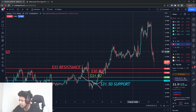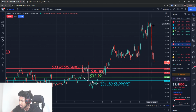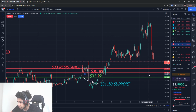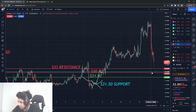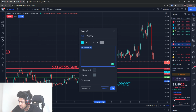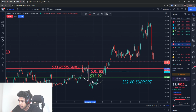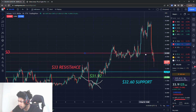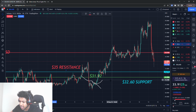Then it had that secondary run here. But now that we're getting a heavy pull down, I consider this crashing. It went from like $38 to about $33. So this is a crash to me. Let's move these levels up. I'm going to drag the support down and put it at about $32.60. That's our first new level. I'm going to take one of these resistance levels off and drag the resistance level up to about $35 even. These are all new levels to know if Solana is going to continue to go down.